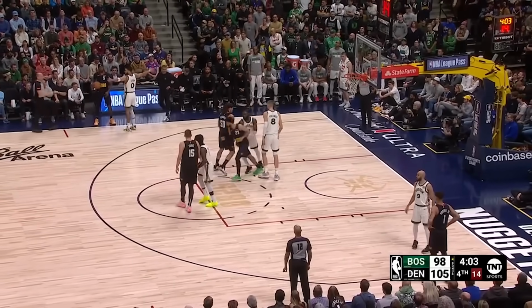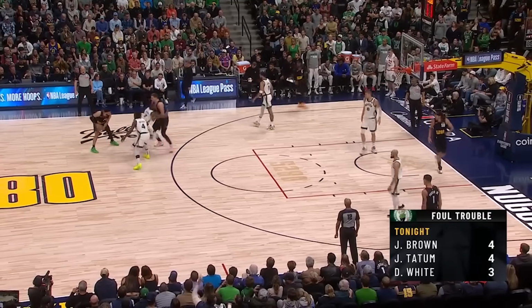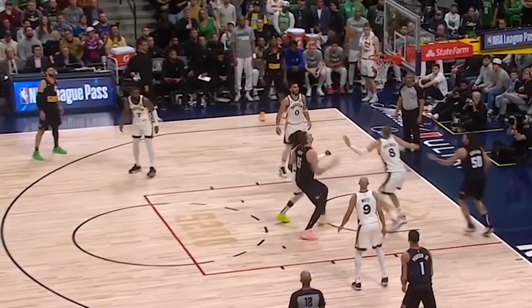While the Celtics actually put Jrue Holiday on Jokic on purpose from time to time, he's really no match as Jokic swivels his feet on the catch to win the foot race. Once his left foot is planted even with Holiday's, it's over.